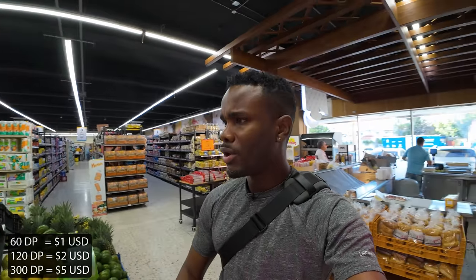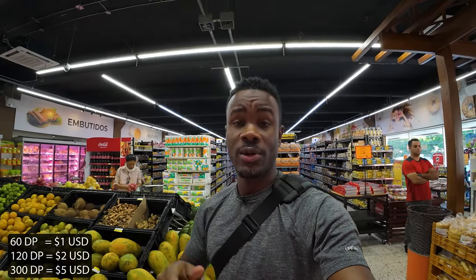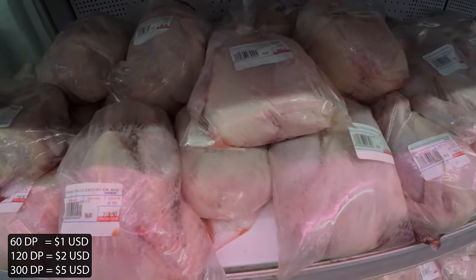Yo, quickly, I saw how small this supermarket is. Not that I'm complaining, I don't mind, but there definitely are bigger supermarkets, and this one is just the closest one. But I'm not gonna show you guys every single thing that I'm gonna pick up. I'm just gonna show you the most important ones, and we are at chicken. So let's take a look at this chicken here.